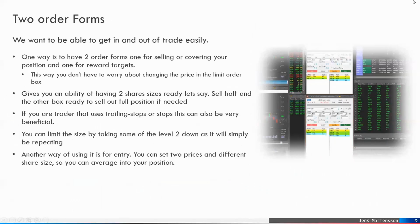So of course, guys, one of the real key success factors that I use is 2 order forms. I can't stress it enough. I'm not sure, John doesn't always use 2 order forms, but I'm sure he has 2 order forms open. I know I can't live without it. I think it's my favorite way of trading.